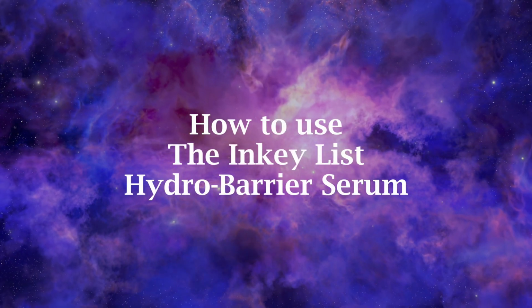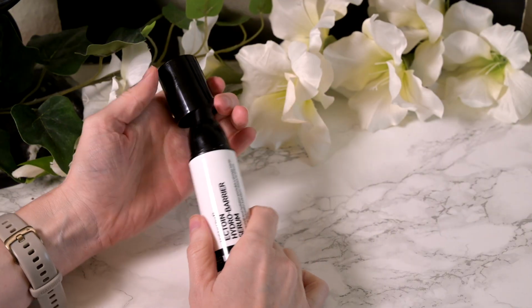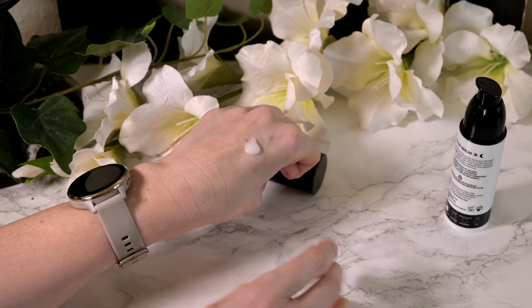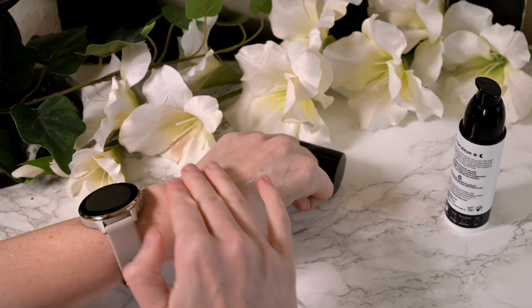According to the brand, it is supposed to go on as your first serum, so after cleansing and after toner should you use one, and can be used both morning and night. You need a pea-sized amount, which is exactly what one pump will give you, that you'll spread all over.